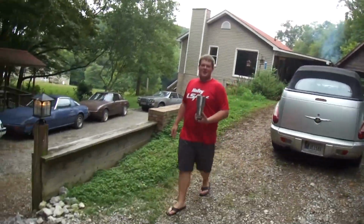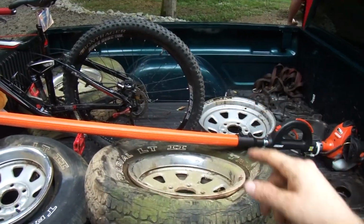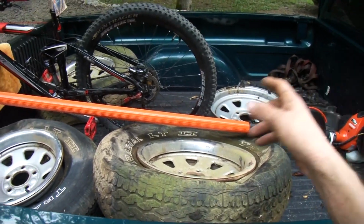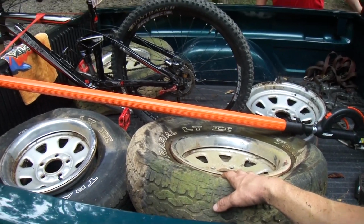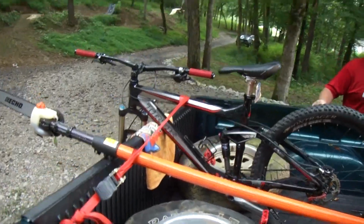All right, guys, Calvin got the truck cleaned. I'm hiding back here. He's getting ready. Got the old daily driver rig packed up. So he's hauling some wheels for me back home to get new tires put on them. Just the old tires from his dad's Camaro will fit on these and I can run them on the trailer, which would be good. His bike, pole saw. I made a big mess.